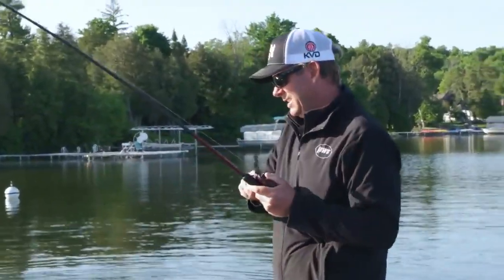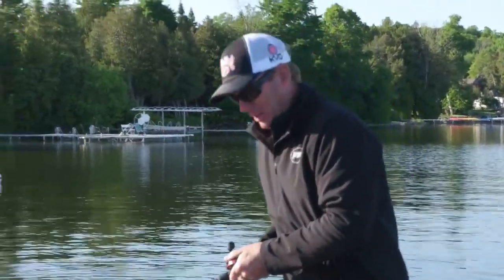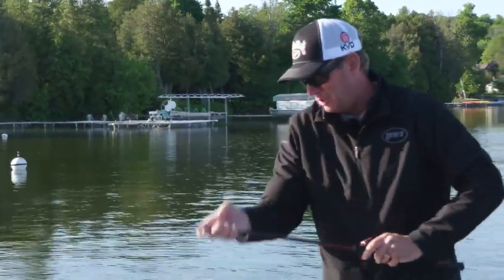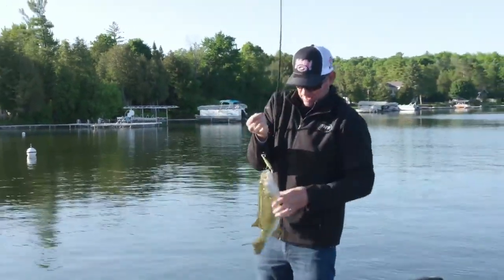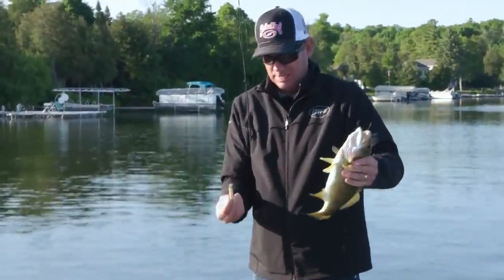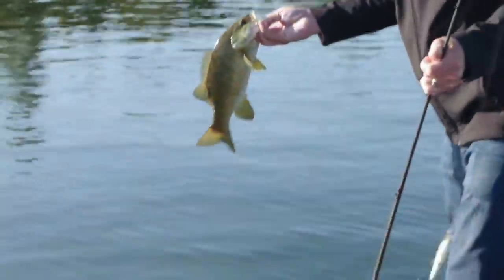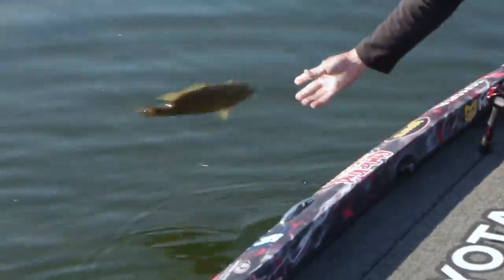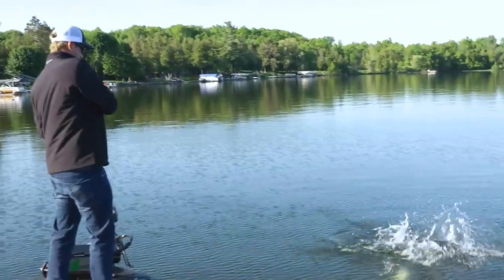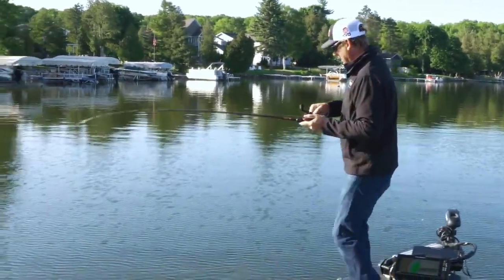When you've got conditions like this, you could throw a lot of different things, but I still just like to cover a lot of water. You could throw topwater and stuff, but a jerkbait is definitely an efficient way to trigger a lot of reaction strikes. And if you're throwing a normal full-size jerkbait in conditions like this, you're just not going to get near as many bites. You need that small, subtler profile. See, buddy? There's one. Golly. He followed it right to the boat.